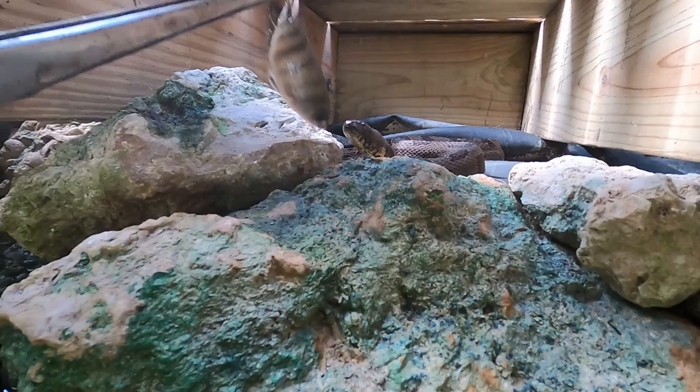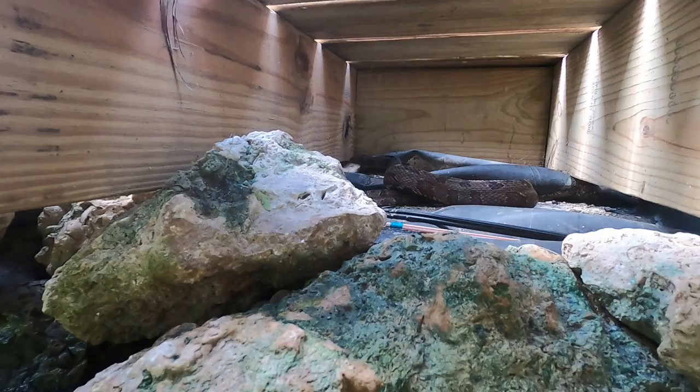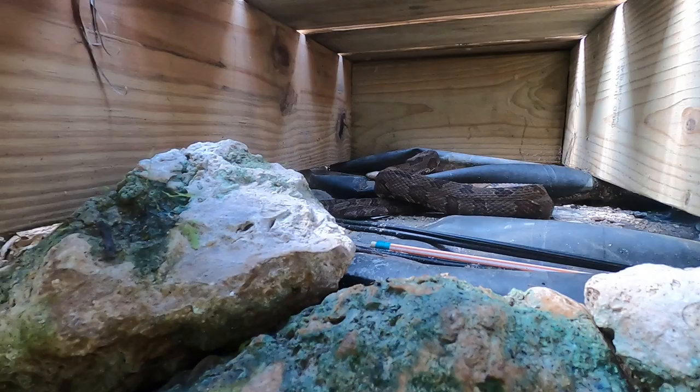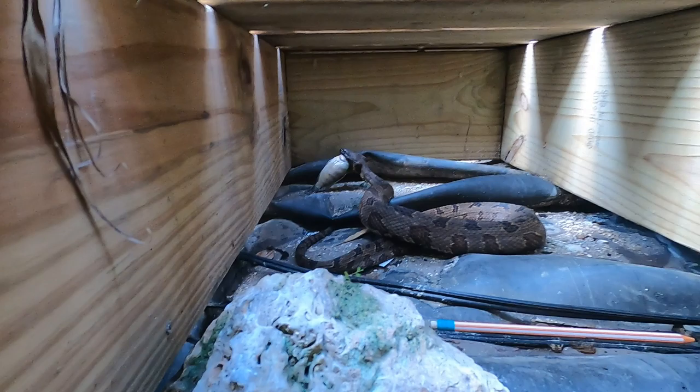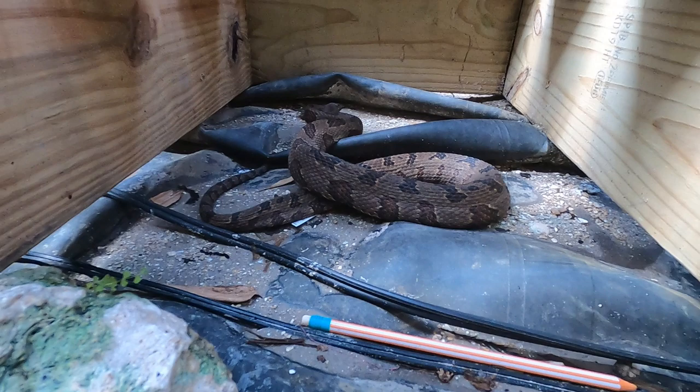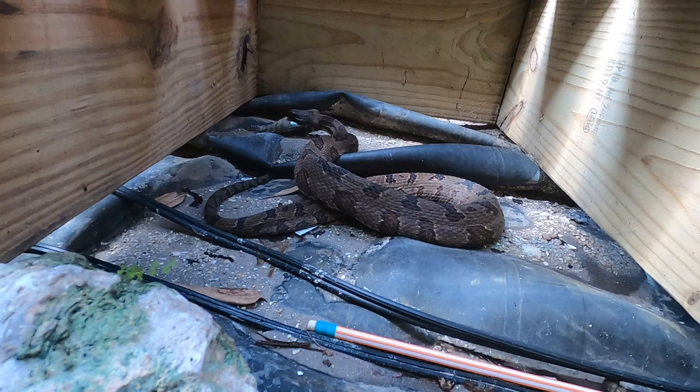Oh, that's so cool. That is so cool. The snake took it. Oh my God, this is awesome, guys. How cool is this? We fed, or we're watching, a wild water snake eat from tongs right here in my backyard, right underneath my deck. Look at it go. This is so cool, guys.